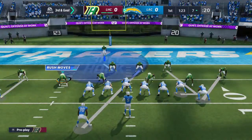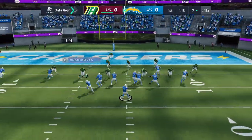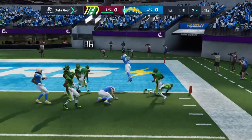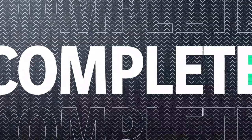A big play forthcoming. Here's 3rd and goal. From the gun, it's Taylor. This will be caught at about the 5. And he's in for a Charger touchdown.